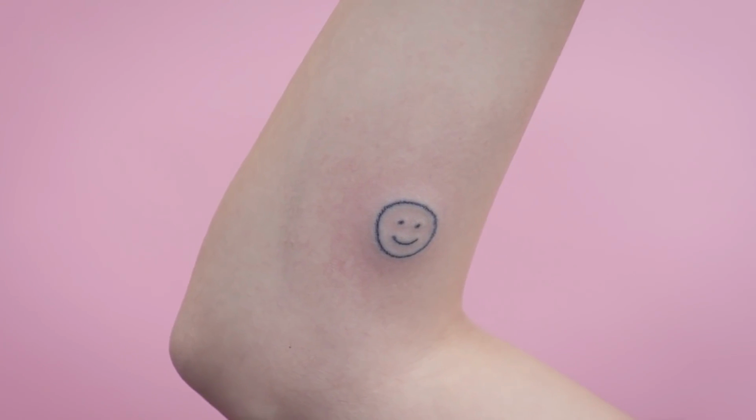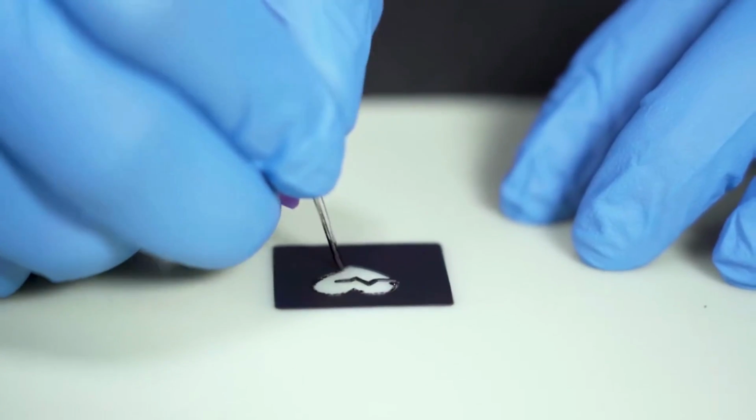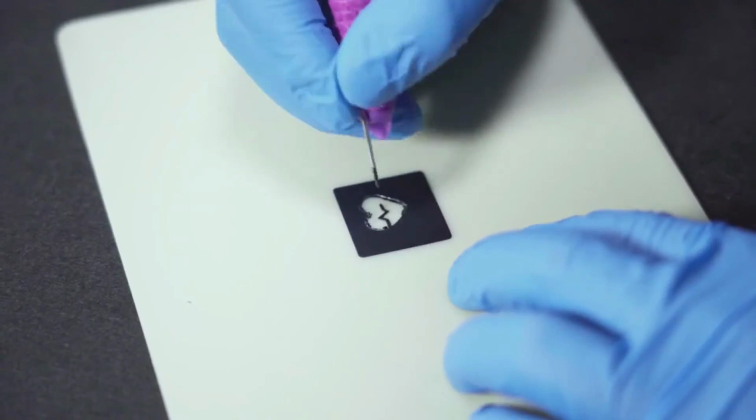This crafty pen is more than meets the eye. It's a versatile yet potentially hazardous gadget reserved for the ink-savvy pros in the underground tattoo world.